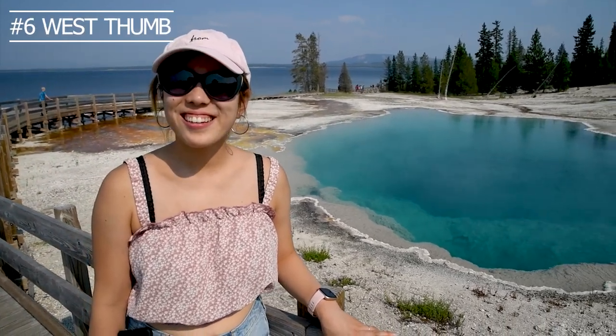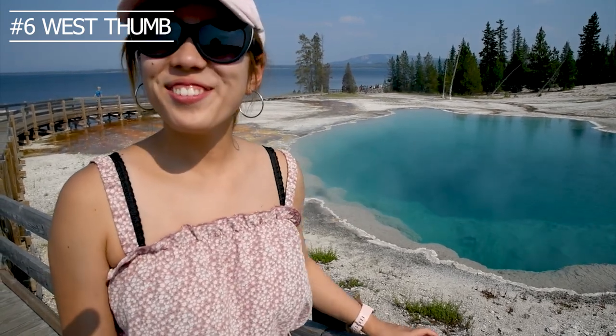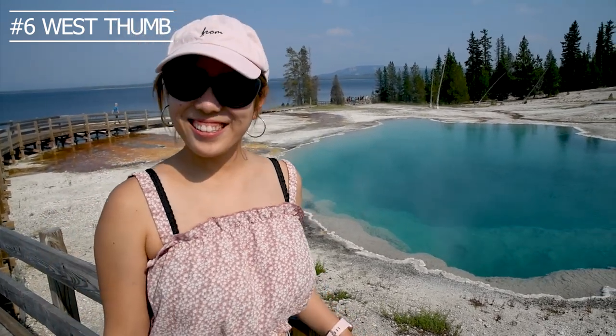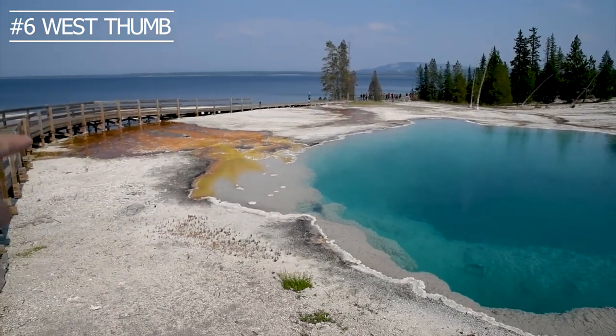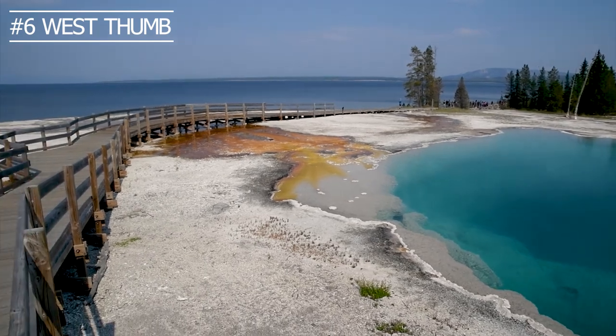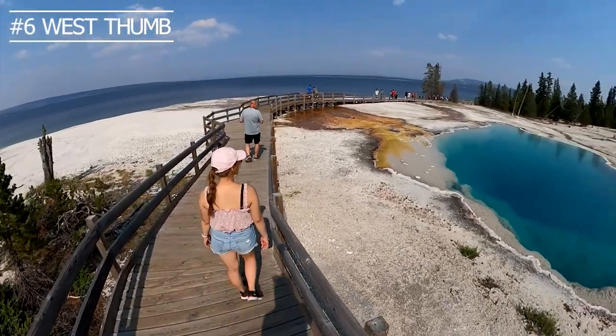Geyser? A blue geyser. Did you just make up the name? Water's going to the lake. At Yellowstone Lake, we chose to stop by West Thumb. We took it really slow and just walked around the lake.